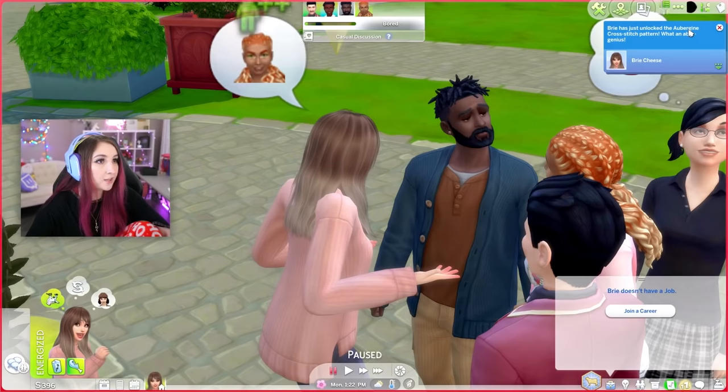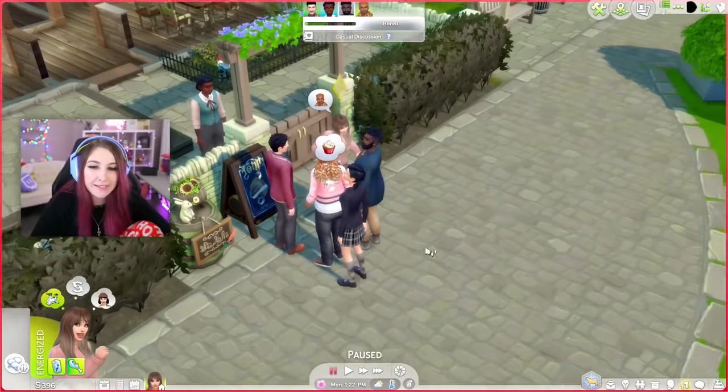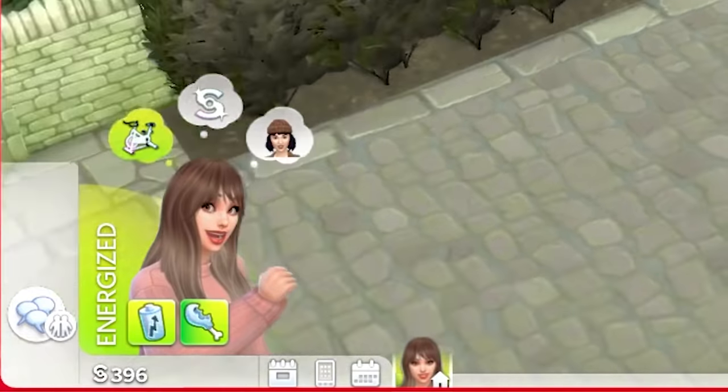I did it! I unlocked the- Oh! I got the eggplant cross-stitch pattern! This is the best day of my life. Oh, we got that eggplant. That was so exciting. We're $4 short of what we need.